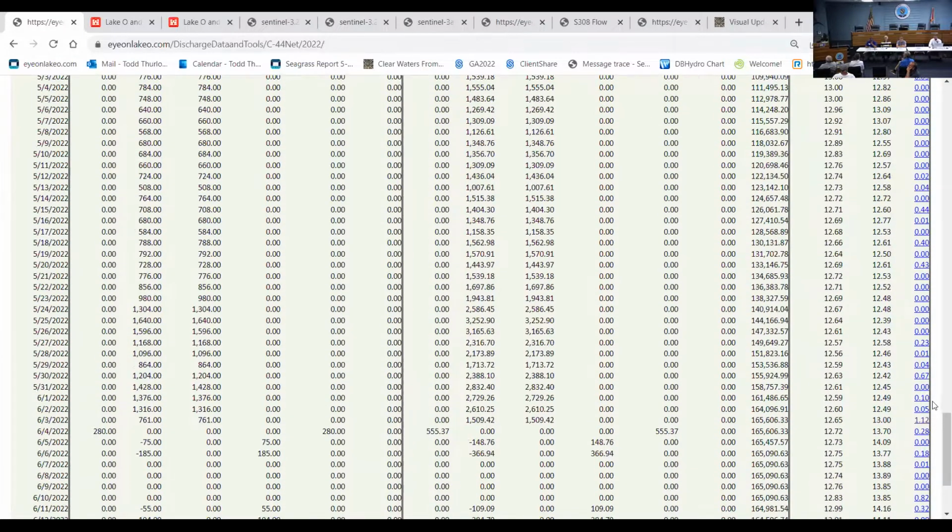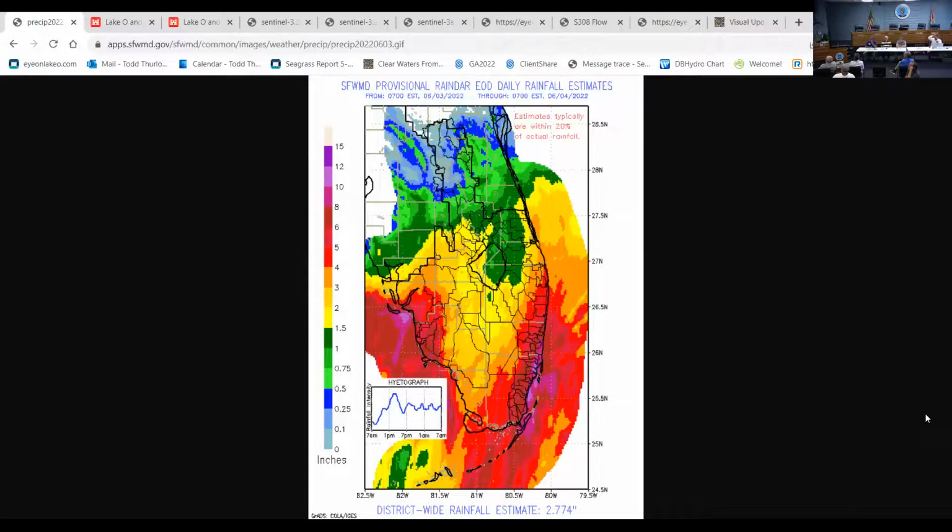But over here I've got hyperlinks on here. So, this is what I was looking at from the road. It's like, okay, why aren't the gates open? Here's the next, radar imagery from the South Florida Water Management District. They have their own pages where you can navigate through the radar.